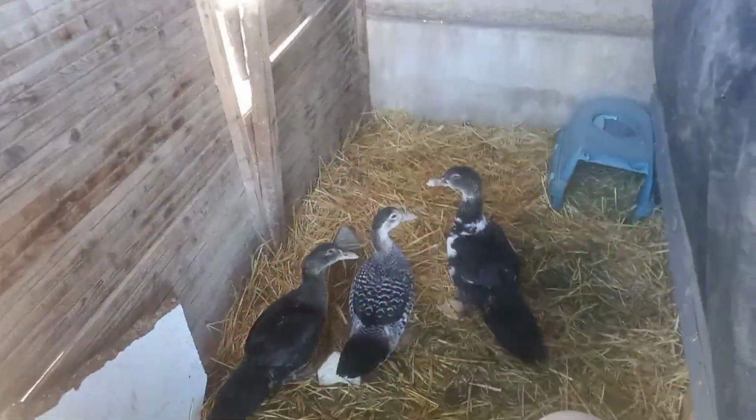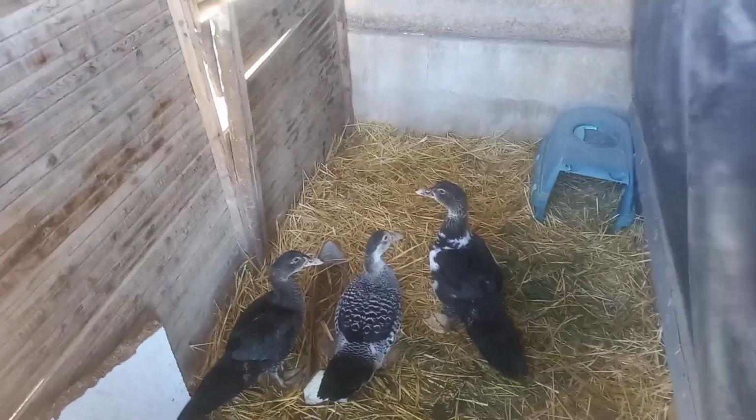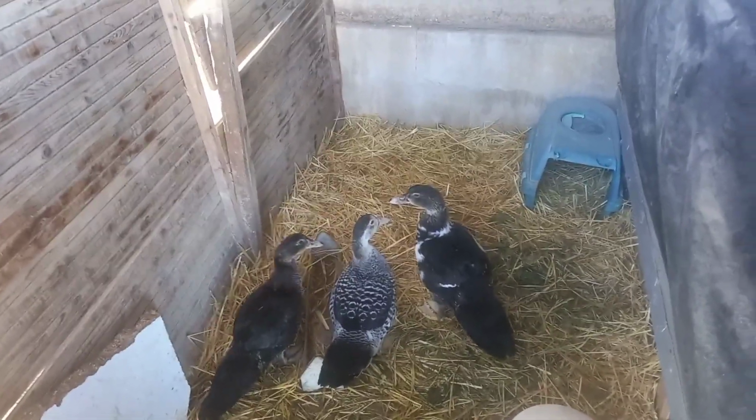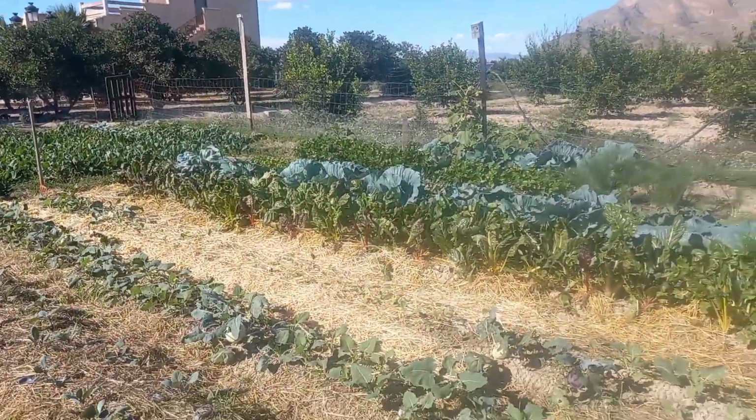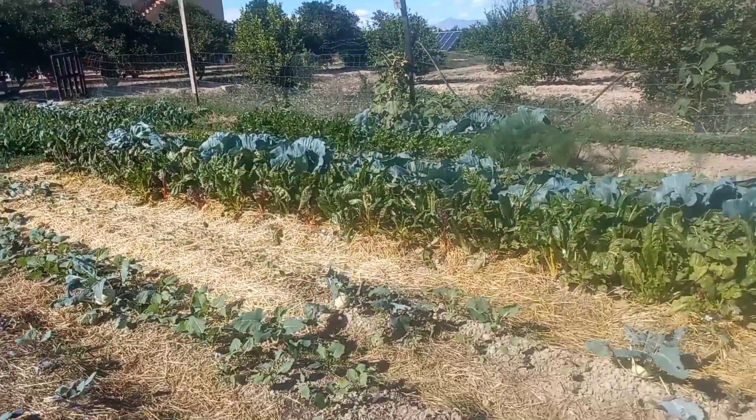We've got 3 new baby ducks. They've got dropped off with us. They're in here at the moment because of the wind, but we will be getting them out with the bigger ducks shortly.